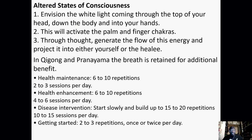In Qigong or Pranayama, the breath is retained for additional benefit. So this shows you healing maintenance: 6 to 10 repetitions, 2 to 3 sessions per day. Health enhancement: 6 to 10 repetitions, 6 sessions per day. Disease intervention: start slowly and build up to 15 to 20 repetitions, 10 to 15 sessions per day. When starting, 2 to 3 repetitions, once to twice per day.